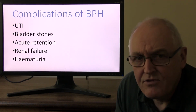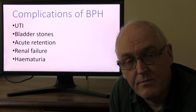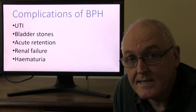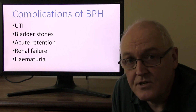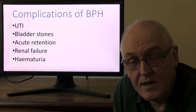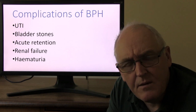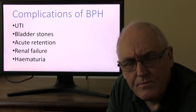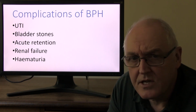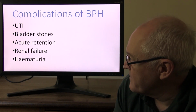So many complications of benign prostatic hyperplasia. Urinary tract infections are more common. Anytime you get stasis because the urine is not being easily voided, we can get urinary tract infections. That can lead to precipitation and bladder stones. There can be acute retention of urine where the person can't pass urine at all, and we have to admit these patients and catheterize them to allow them to void the urine. And if there's chronic retention of urine within the bladder, as those volumes increase, you start to get the urine going back into the ureters, causing hydroureter, and eventually back into the kidney, causing hydronephrosis, and that can lead to renal failure.